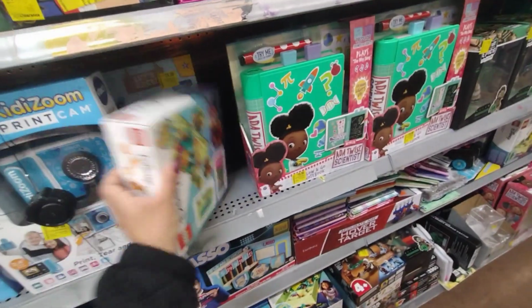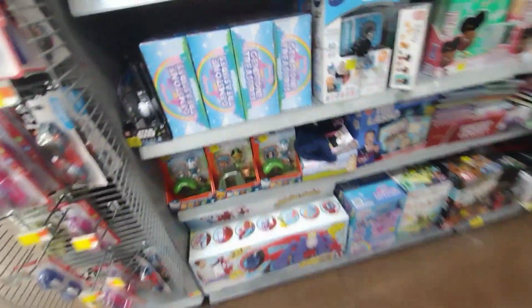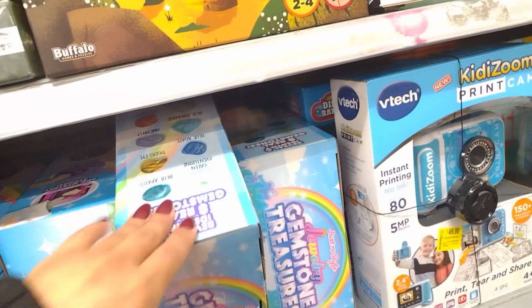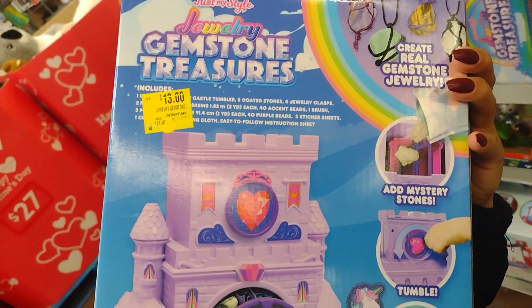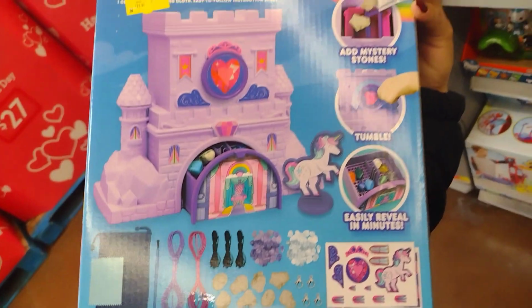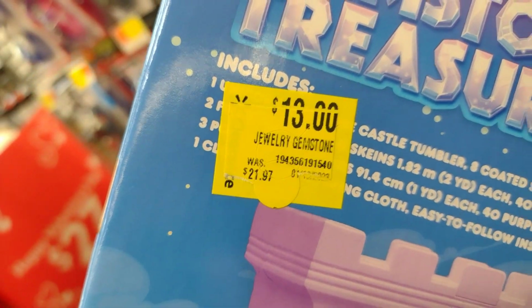Okay guys, so I'm here at Walmart and they have loads and loads of clearance here. So I'm gonna go ahead and show you guys what they have here, and everything is already marked. I already scanned a couple. So they have this one here, and I'm gonna take this one out. This one is $13. It's a gemstone treasures jewelry. Easily reveal in minutes. This one's on clearance for $13 and it was $21.97, guys.